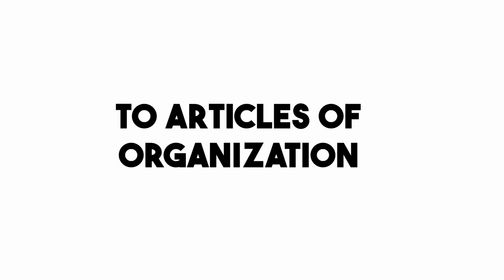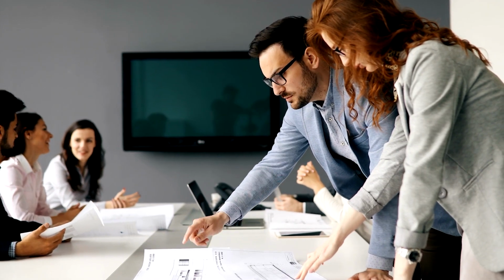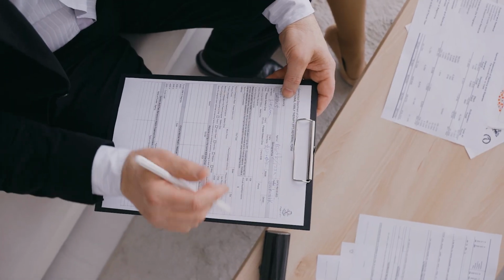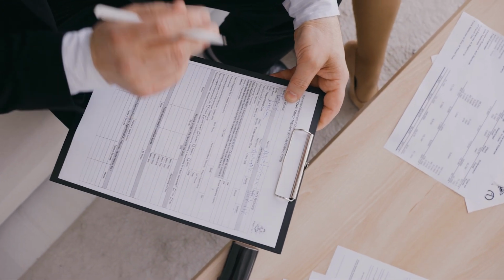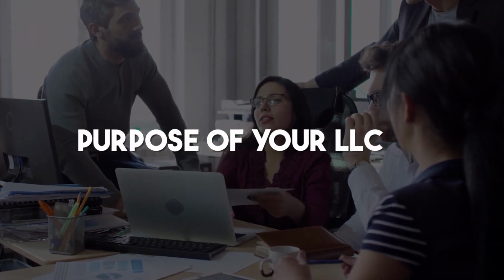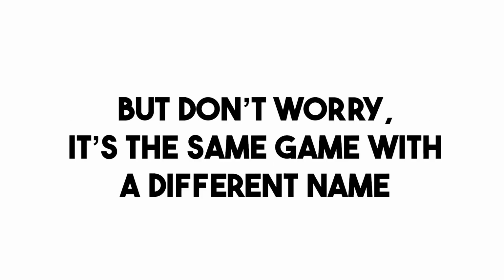Step 3 is Articles of Organization. Now let's get official. You'll need to file the Articles of Organization with your state's Secretary of State office. This form basically tells the world that your LLC exists. It includes info like your business address, the purpose of your LLC, and the names of the owners. Some states might call this form something else, but don't worry. It's the same game with a different name.